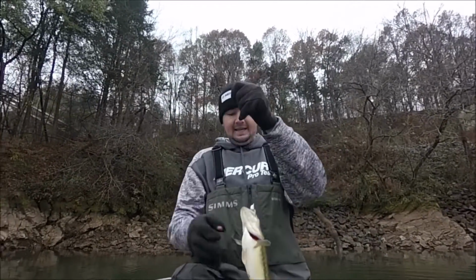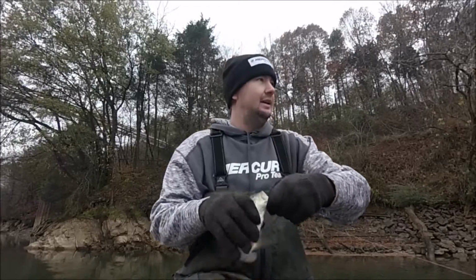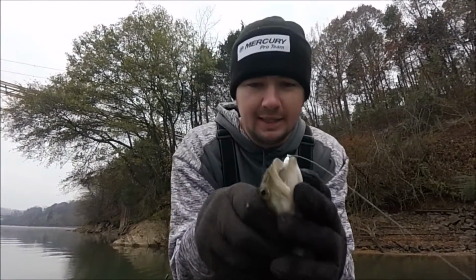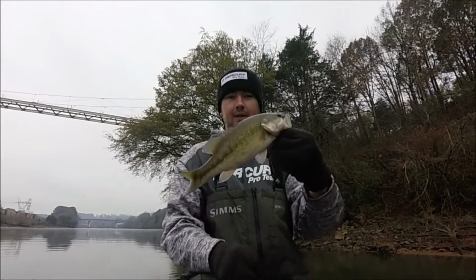Literally the next cast, I was just letting it hit the bottom, and I picked up, started reeling it in, and it was moving. Look at how he's little. This is a 12-incher, and look at how he ate that sucker. I mean, switching from that A-rig to this really made a daggone difference for sure, even though they're little.